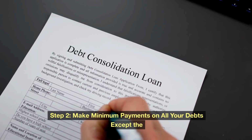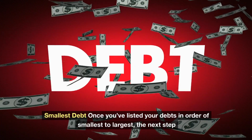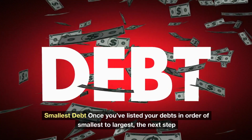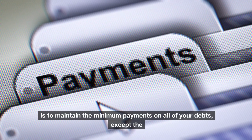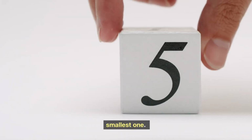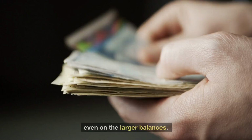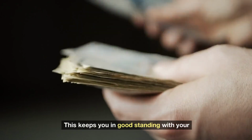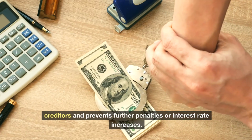Step 2. Make minimum payments on all your debts except the smallest debt. Once you've listed your debts in order of smallest to largest, the next step is to maintain the minimum payments on all of your debts except the smallest one. The key here is to avoid skipping or delaying any payments, even on the larger balances. This keeps you in good standing with your creditors and prevents further penalties or interest rate increases.